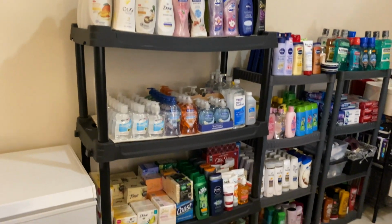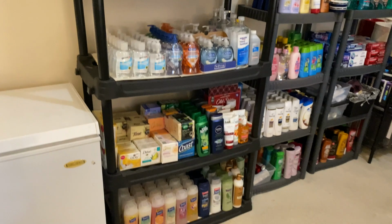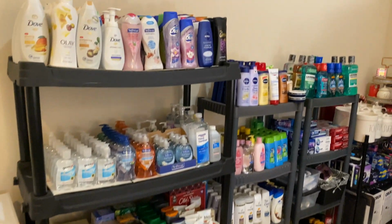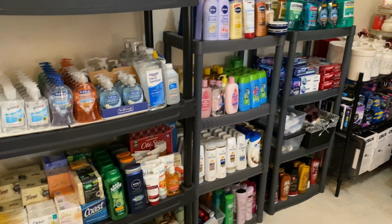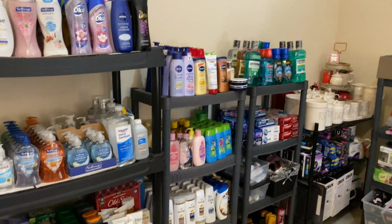And here is the view of the personal care side of my stockpile if I stand back from it. So I just have my deep freezer right there, and then this is the shelves with my personal care goodies all stacked up on them.